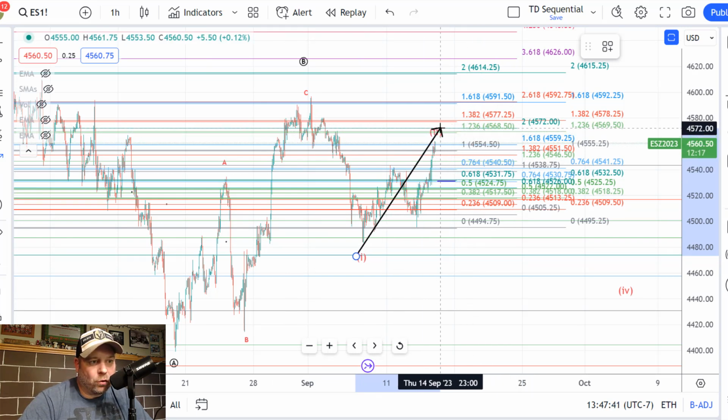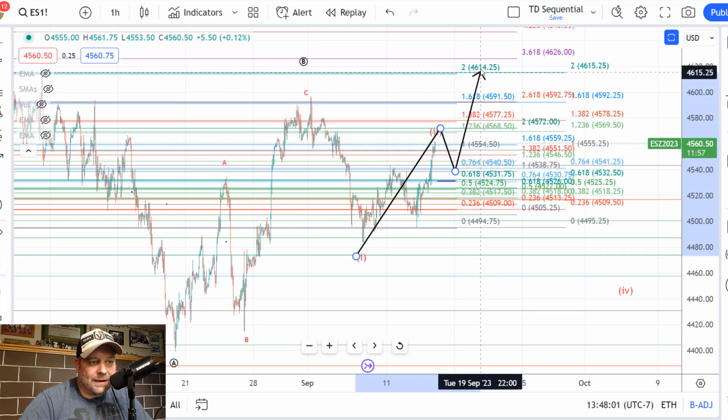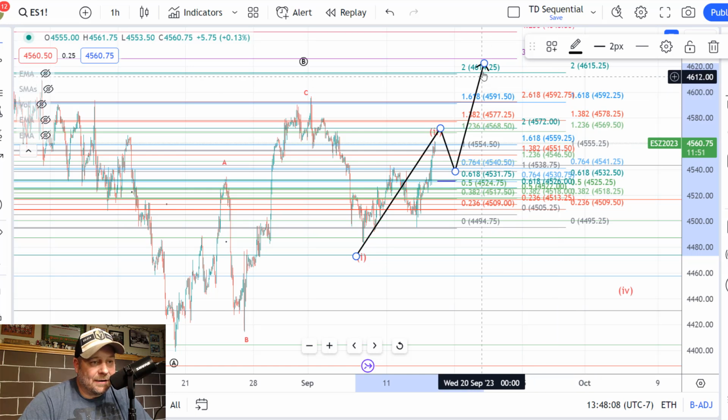However, if the market comes up here to the 4570 area, and again, that's the 1.236, you would expect a pullback off of that in any situation, whether it is bullish or bearish. We should see a retest of the pivot. If they hold the 4540 to 4531 zone and then come back up and take out that high, that's very bullish, and we would look for the 4615 area to play out. So this 4615 would be the target for all of wave 3 to the upside. And then we would look for a wave 4 pullback, and then wave 5 up toward that 4660 area that we've been talking about to complete wave 1 of wave 5 of wave 3.